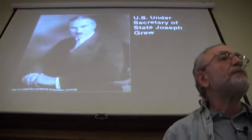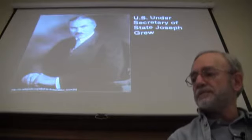Things were not exactly pleasant in the United States either. In the United States, by early 1945, the State Department had moved firmly to a position of anti-Zionism. Our State Department was absolutely opposed to the Jewish national home. Undersecretary Joseph Grew, and here is his photograph. You have that at the top of page 132.